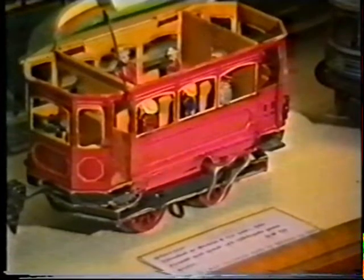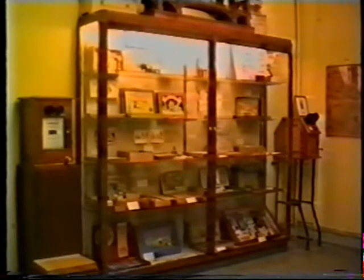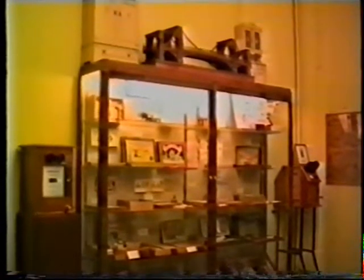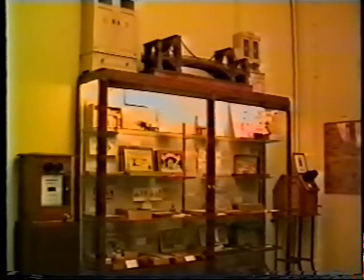Here's a detail of the Märklin tram. An early bicycle by an unknown German manufacturer. This case is dedicated to all kinds of construction boxes.